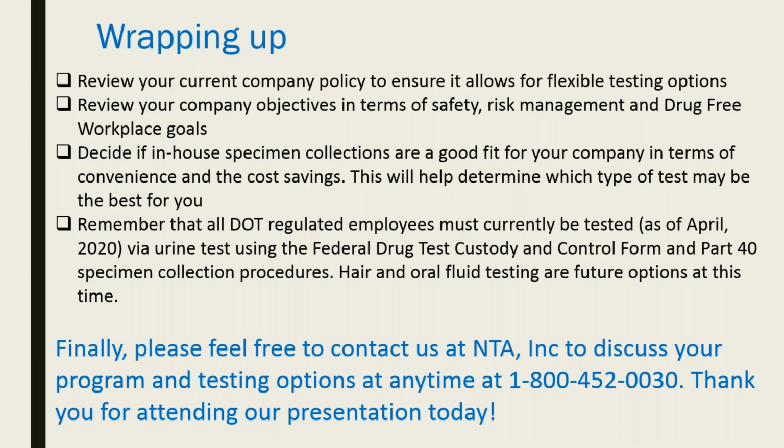Review your company objectives in terms of safety, risk management, and drug-free workplace goals, and see which one of these fits. Do you want to go with hair testing because it gives you that longer window? Or are you more inclined to just want to know recent drug use? That's going to steer you more towards oral fluid and urine testing.